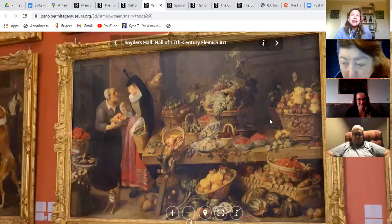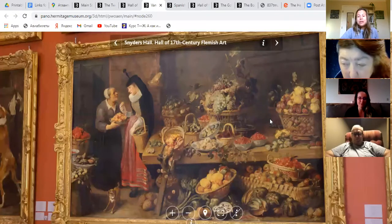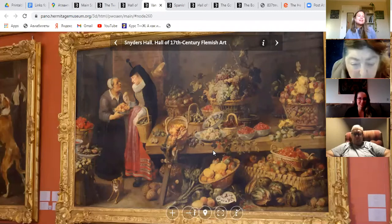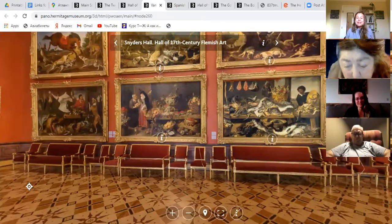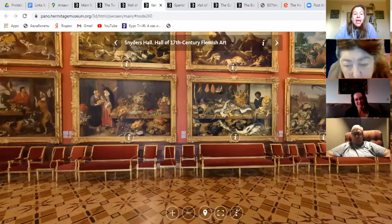And Snyders had never seen some of these fruit. He just maybe saw pictures of them, or maybe heard descriptions of them. But nevertheless, he was able to create a painting that tickles your taste buds and makes you want to try all of these different things, even if he himself had never seen some of these beautiful fruit.